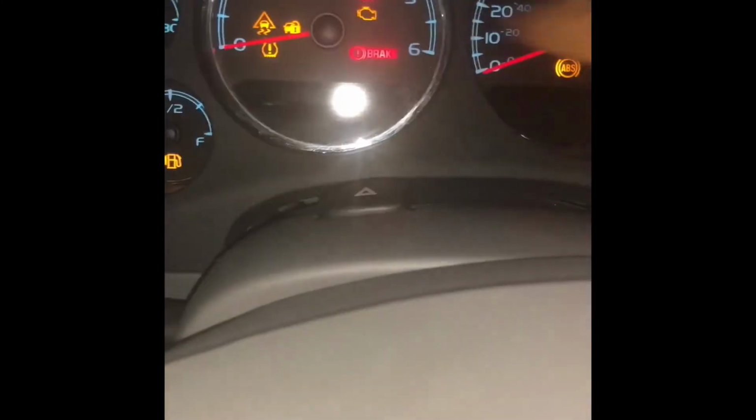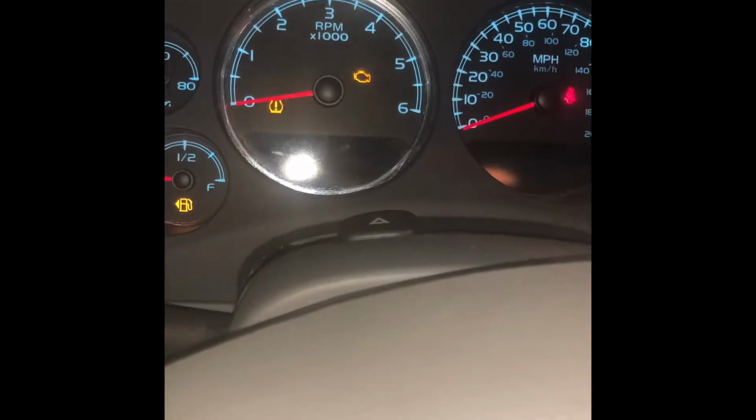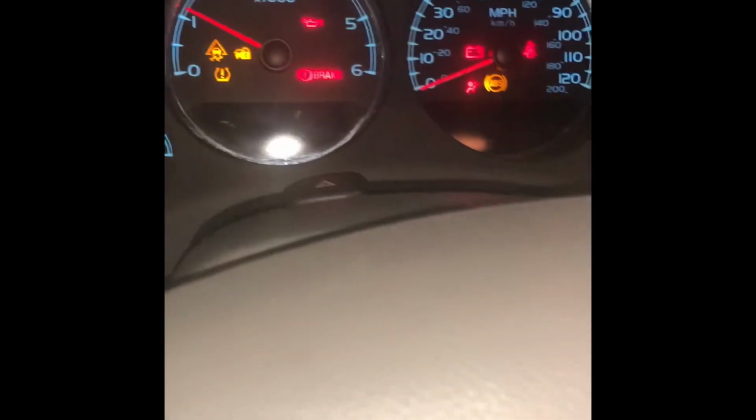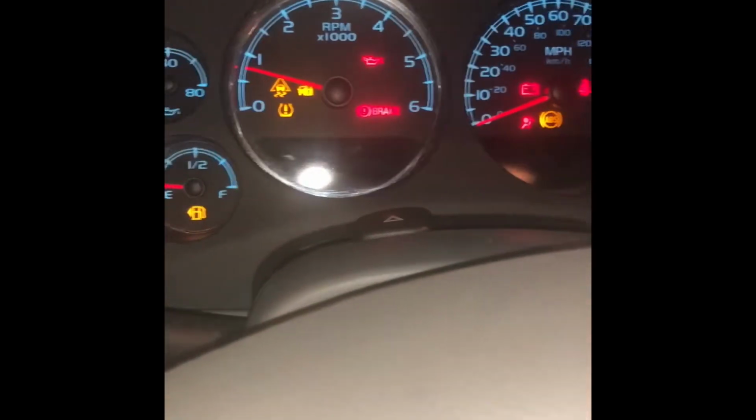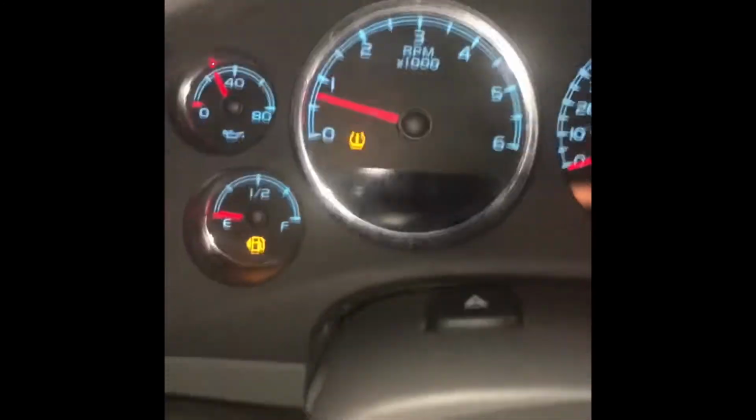But here it is. Let's turn it on and see. Again, here's the indicator of the check engine light, and let's crank it up and see what happens. All right, so it looks like we clear.